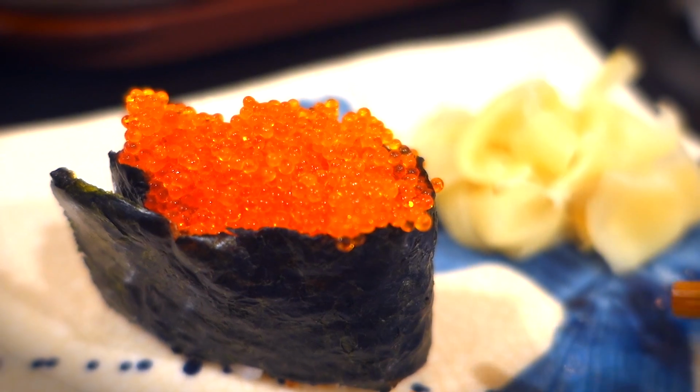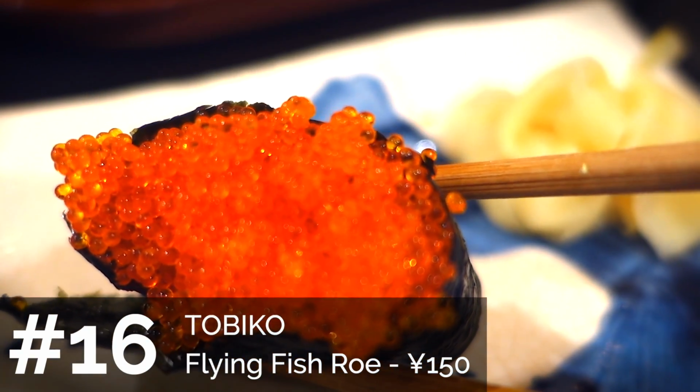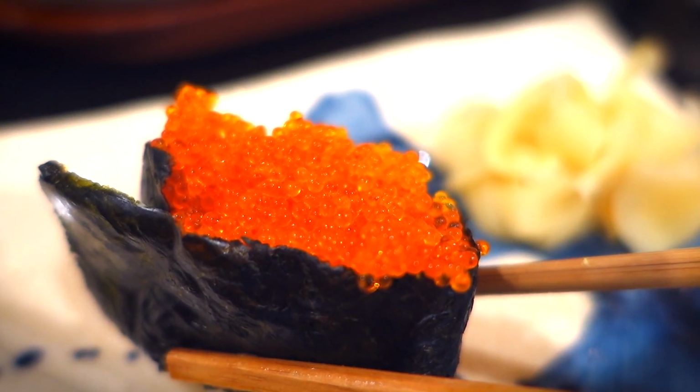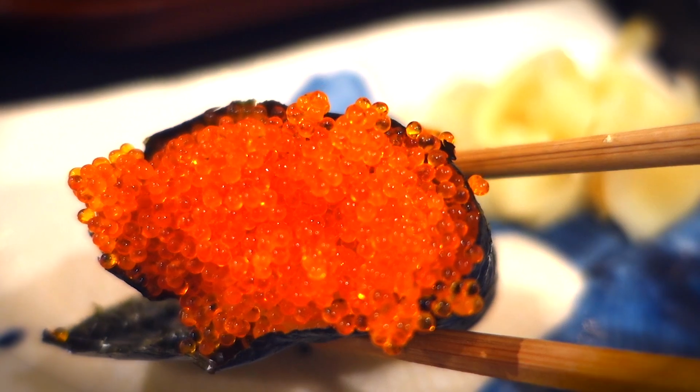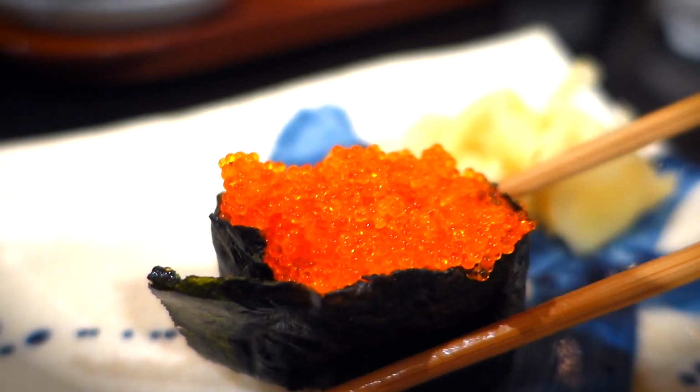Next, Tobiko. Tobiko is the small fish egg. It kind of looks a little bit like Ikura, but these small fish eggs do not have the juice explosion of flavor. They're a little bit different. Yeah, this is the one used in California roll. If you see red tiny dots on the roll in America, that's probably Tobiko.